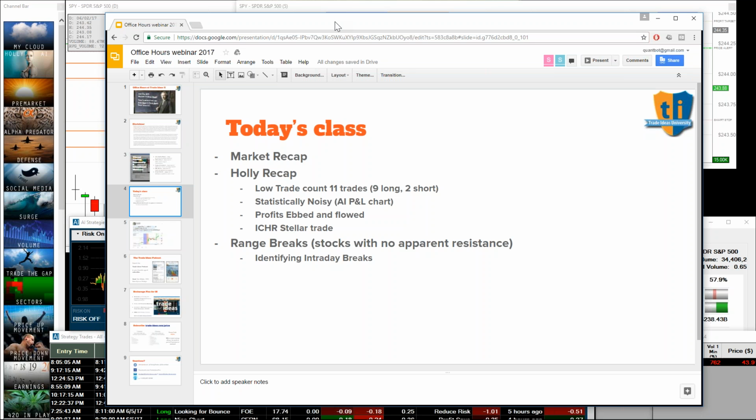Is it going to be a day like today? Is it going to be an aggressive day like we saw last Thursday? There are footprints that all of this data leaves in the opening 15, 20, 30 minutes of the day that we can key off of. And the more I use these techniques, the more little subtleties I'm able to zero in on, which are relatively simple. So we'll get into that in the second part here.